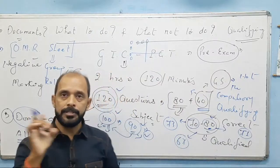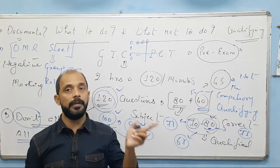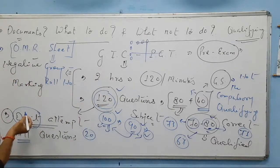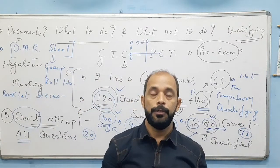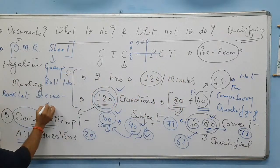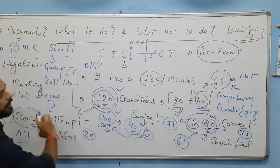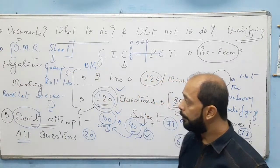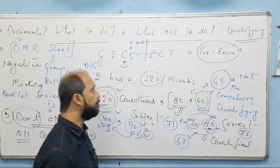First filling should be with a light pencil, and then you move with your darker pen. I told you already. Whether you are filling with pencil or black pen, fill it very carefully. Roll number must be filled very carefully. And the next is your booklet series, whether it's A, B, C, D, whatever is there, you have to fill it very carefully. Some of you make mistakes with the booklet series. Your roll number should be filled very carefully. Your group, boys or girls, whatever is there, you should fill that very carefully. And the next thing you have to be careful about is the booklet number. You find sometimes a booklet number, so in that condition, the booklet number should also be filled.